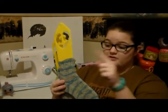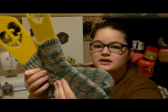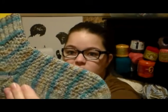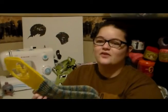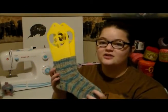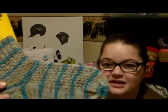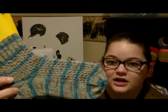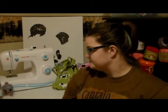These I did cuff down, my 64 count, and I really love, there we go, you can totally see the pattern on there. And when I posted these in the FO thread for the Harry Potter cowl, someone said they looked like mermaid scales, kind of. And that's pretty true to color right there, which I think is pretty cool. So that was my October main challenge.